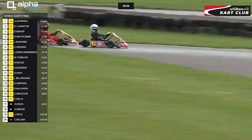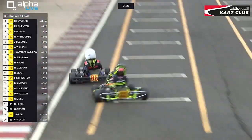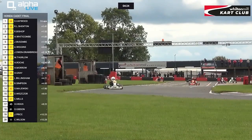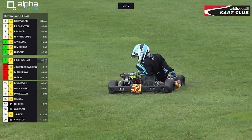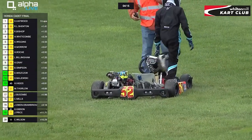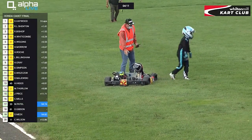And Begembe down the inside of Whittingham moves into fifth place. The exit of this corner, very important indeed. Nice, tidy exit, and both drivers getting through. Oh, trouble here, though. A bit further behind. There's Begembe off the track, and I think has lost the engine as well. Two or three drivers caught up in that one as well. That's a real shuffle through the pack here.